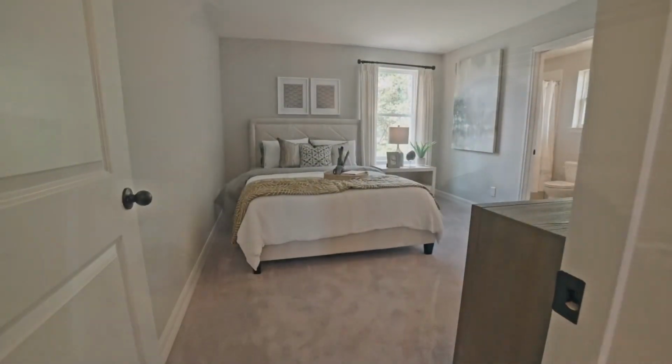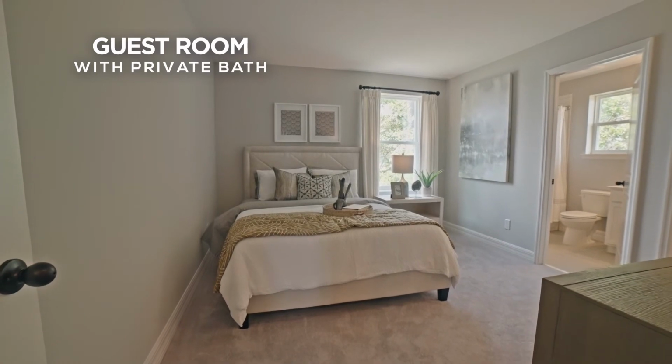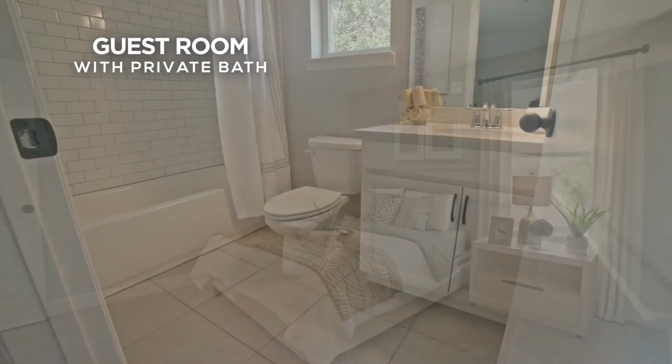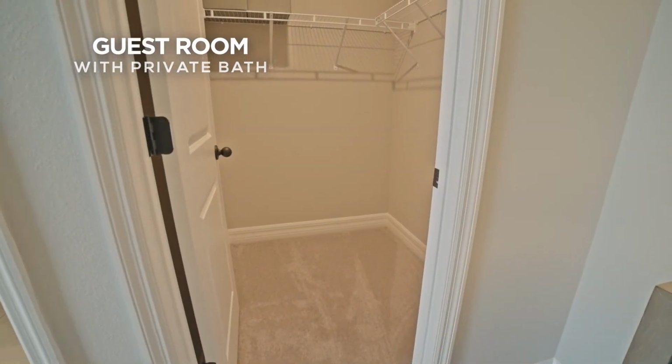All right, here we go. Last, this is a little bit larger. Once again, this one's interesting because it is kind of like a secondary suite. So you do have its own full bath in here. Those cool white retro tiles. And it does have a pretty big walk-in closet.